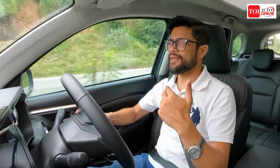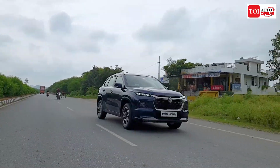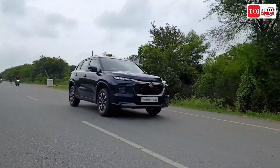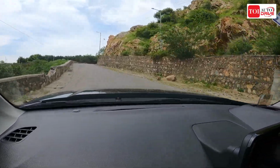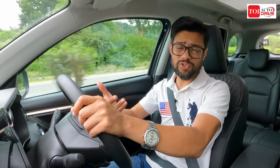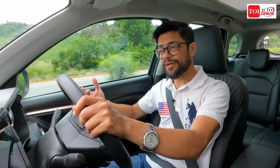It's a 6-speed automatic, works well, has been tuned more towards efficiency, and it's got a linear power delivery, linear acceleration. It comes with paddle shifters. It's again something that will get you from point A to point B with a lot of convenience, good fuel efficiency, because it also has a mild hybrid system, but it's not engaging to drive.